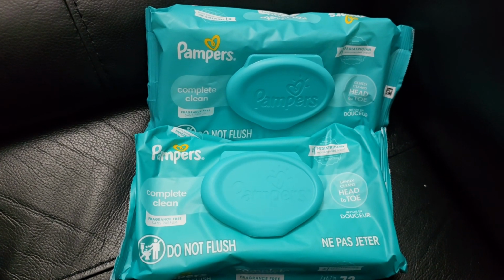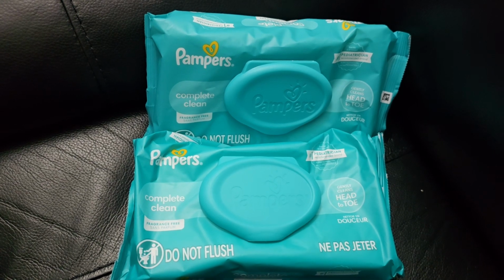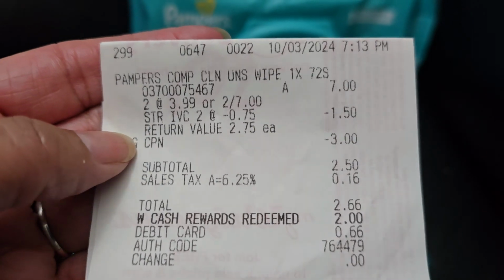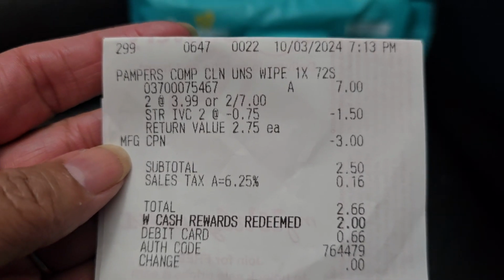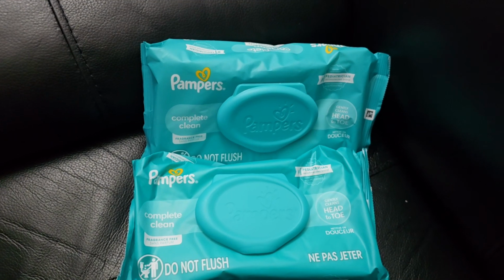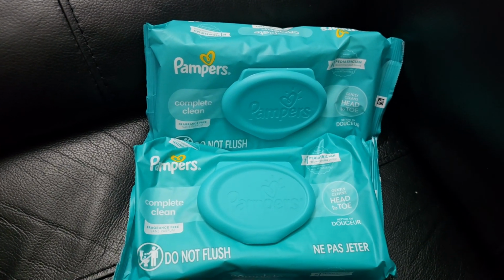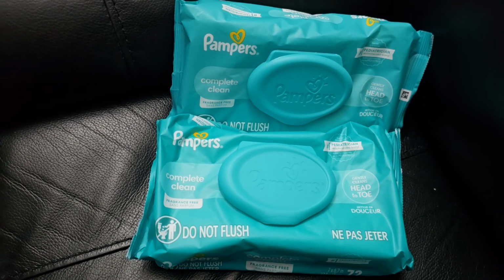So that brought the total down to $2.50 plus tax, and I used $2 in Walgreens cash and just paid the change. And then here's the quick receipt. $7 minus $1.50 minus that $3 register reward that was gifted to me came down to $2.50 plus tax. $2 in Walgreens cash, and I paid the change out of my pocket, and no rewards, but obviously, as you see, including the tax, it was 66 cents. So I think that's a great deal. 33 cents for each pack of these baby wipes.